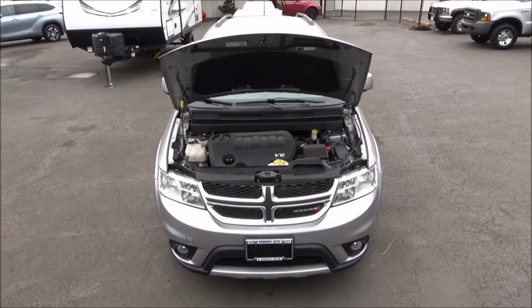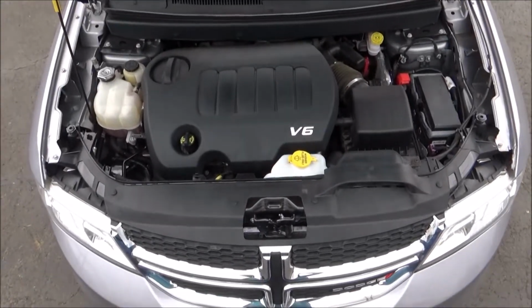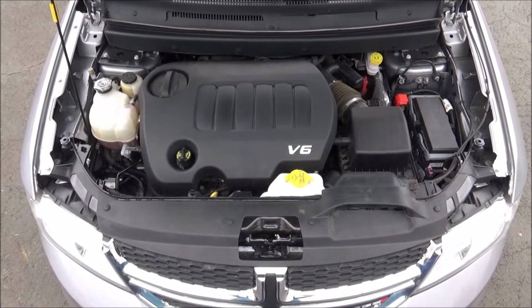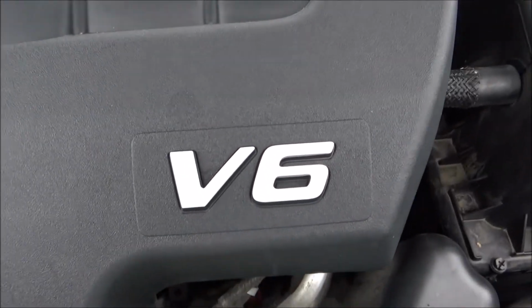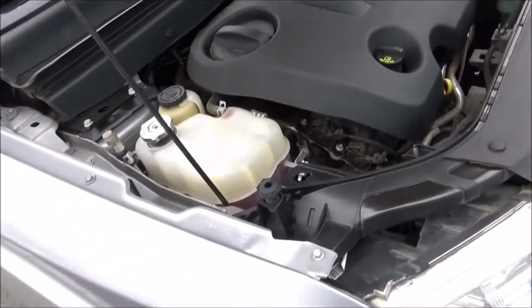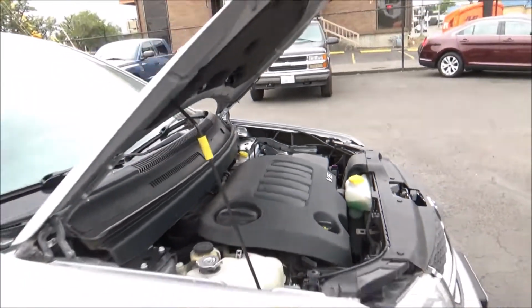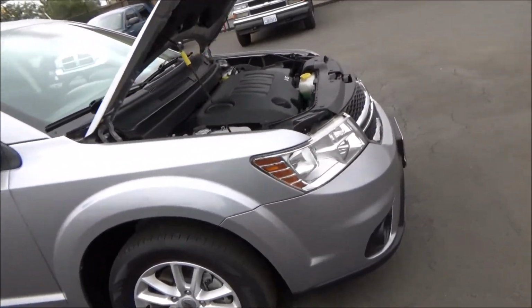Powering this SXT is the Journey's top engine for 2018, which is Chrysler's Pentastar 3.6-liter naturally aspirated V6. It's an all-aluminum dual-overhead cam 24-valve power plant with variable valve timing. It produces 283 horsepower at 6,350 RPM and 260 pound-feet of torque at 4,400 RPM. This engine is paired to a 6-speed automatic transmission with a manual mode, and in this Journey that power is sent to all 4 wheels.